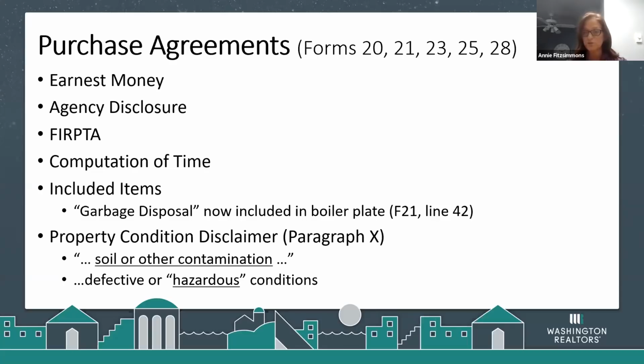So when buyer is doing their research of the property, paragraph X will remind them that if they are concerned about the potential contamination or the quality of the soil, they should do their own investigation as to what might be in the soil located on this property. Similarly, wherever the word defective is located in that paragraph, we've added the word or hazardous. So it's now buyers advised to research on their own defective or hazardous conditions on site.